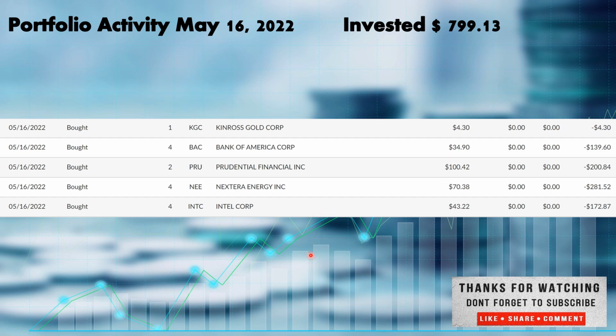That's the time that you invest for generational wealth. You decrease your cost average per share, you increase your yield, and you increase your future returns. So with these particular funds, the $799.13 on May 16th, we added 4 more shares of Intel Corporation, ticker INTC. It is in the technology sector, and we picked it up at $43.22. So again, anything under 50 for Intel to me is a buy, and at $43.22 it's a steal.